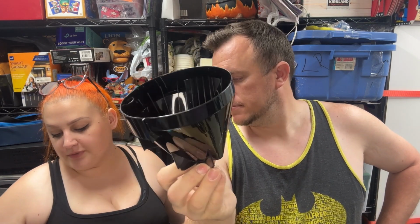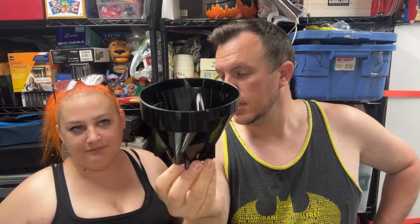Next up, a Cuisinart coffee maker. Parted it out. This is the drip basket. Sold for $25 shipped. $25 for that, guys. Crazy. Piece of plastic. Then, this is a big sale.